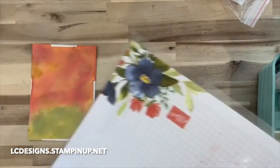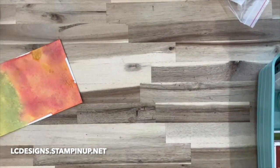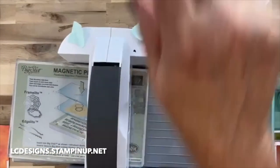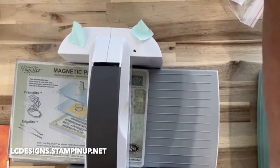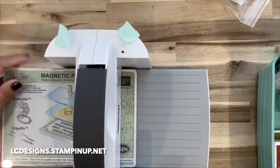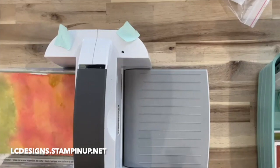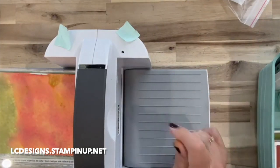So now what we're going to do is we're going to die cut the pieces that we need. I have salt all over. It's not the most clean project, but hi, Janet. I'm glad you are watching. So now we're going to do our die cut. I can see the comments, so good.